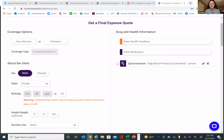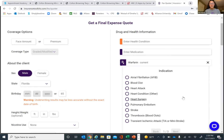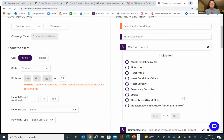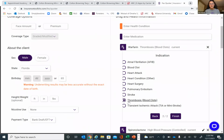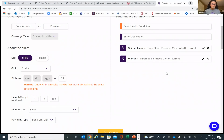It is just amazing. Okay, so next med we're going to put in is Warfarin, blood thinner. And let's say they're using it for a blood thinner. Now, this is one of those things that, they don't have a blood clot, they don't have AFib, they haven't had a heart attack. So if they're using it for a blood thinner, that's thrombosis. So we're just going to choose that. Again, we're going to say they've been on it for quite a while. And we're going to add that one on there.